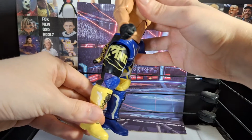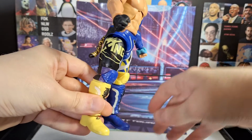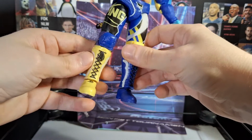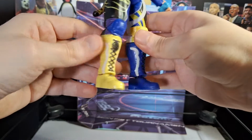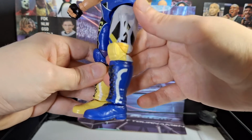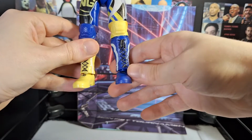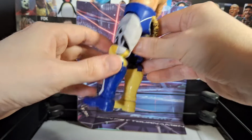The blue and yellow and white classic King attire. We got the King on the side there. We got the knee pad, the yellow boot. I mean, that looks great, doesn't it? You know me, guys. You know I love the yellow stuff. And that's why I love this yellow knee pad as well. We got the K on that side. Just a really nice use of colour and costume design on this one for King, isn't it?